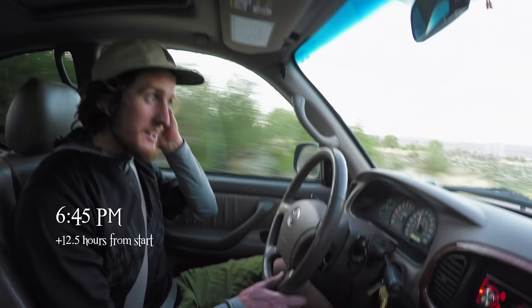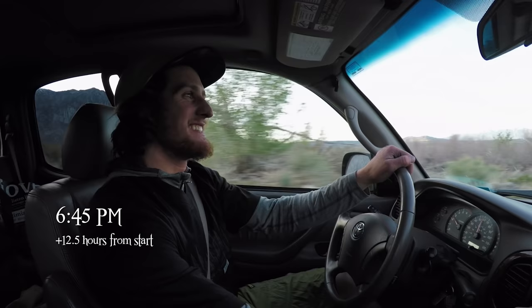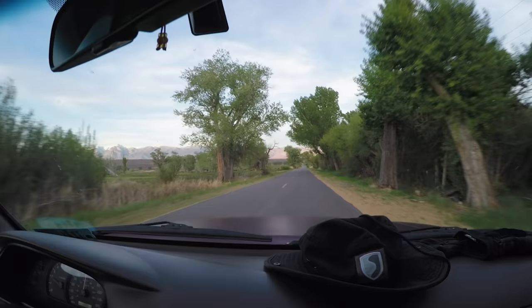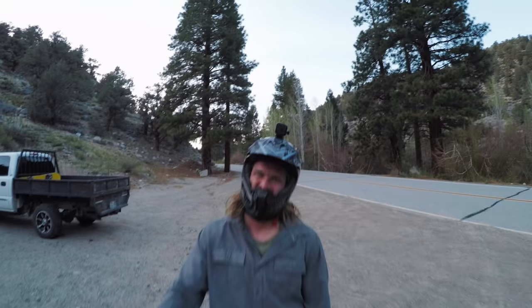We have about a half hour left of light. We're racing sunset. The first one took a little longer than expected. 11 hours later, we were able to get some climbs in. Now we're headed to go mountain bike right up there. In all honesty, I kind of had a resurgence of energy after the climb.